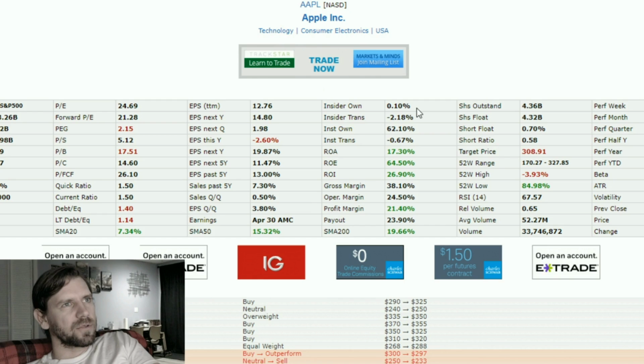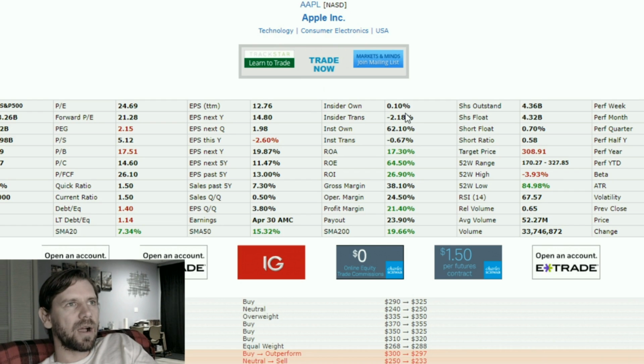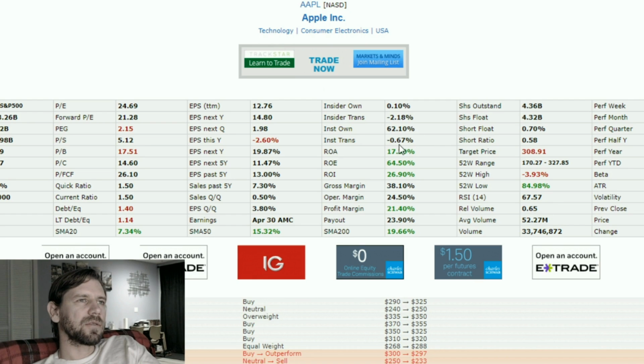Insider ownership for such a large company is not really that important, but it just means how many of the board of directors and CEOs, executives, etc. own the company, which is usually a good statistic if that percentage is high. So if you see in a smaller company that the percentage is very high, then you know that whoever is running the company is really invested into this company. So usually it's a good sign.